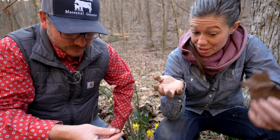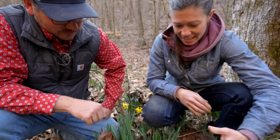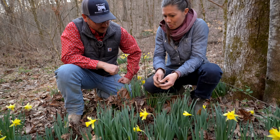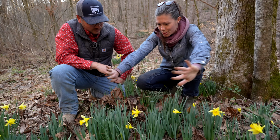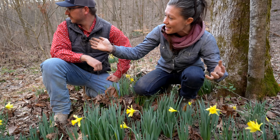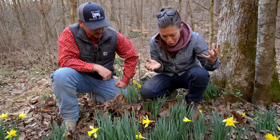And what thrives? I love these daffodils because they spread. Daffodils make bulbs, and then a healthy daffodil plant will make more bulbs, and they literally will force the soil out of the way, and you can have runs of miles of daffodils like we have here, which is so dang cool.